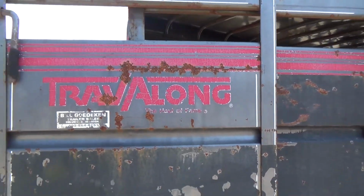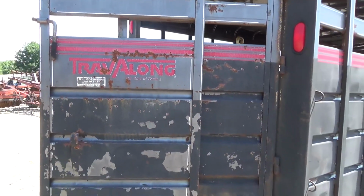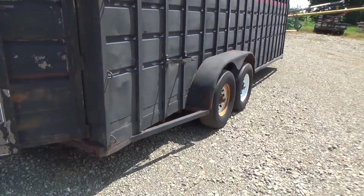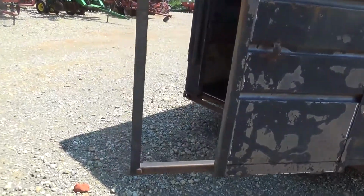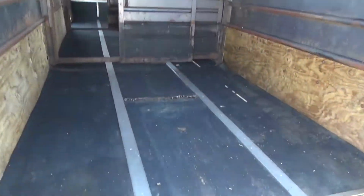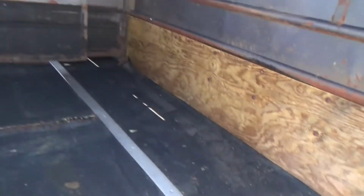What we're selling today is a 24-foot TRAVALONG Gooseneck livestock trailer. Trailer appears to be in pretty good shape. They're putting a rubber floor, rubber belting down over the wooden floor.